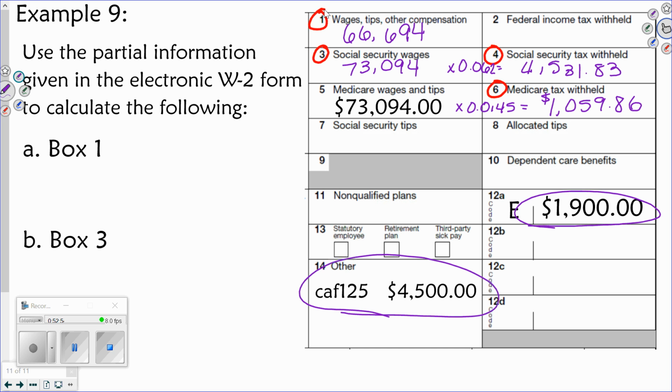So you will have a problem like this come quiz and test time where I will give you one box or two boxes and you have to fill in other ones for me. Okay? If I gave you how much Social Security tax was withheld, you'd have to divide by the percentage to come back to the wages, right? You have to kind of work these forwards and backwards all over. Questions? I know it was a lot today. Sorry. Oh, we have homework.